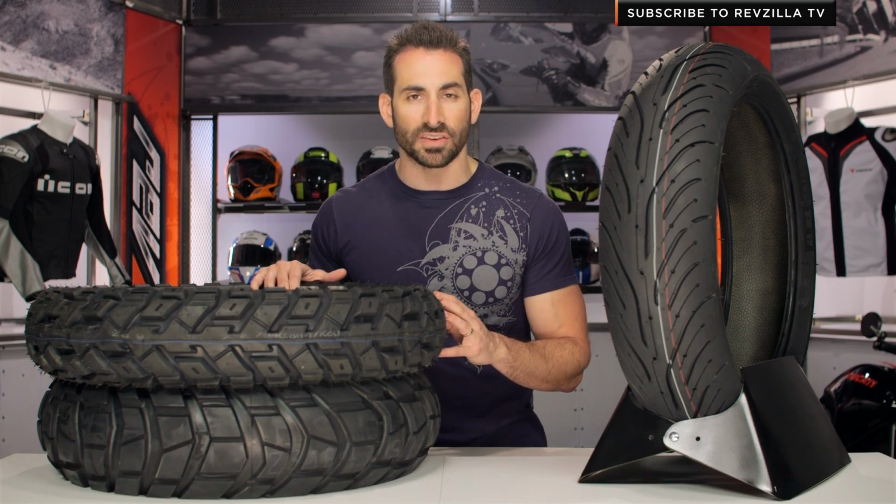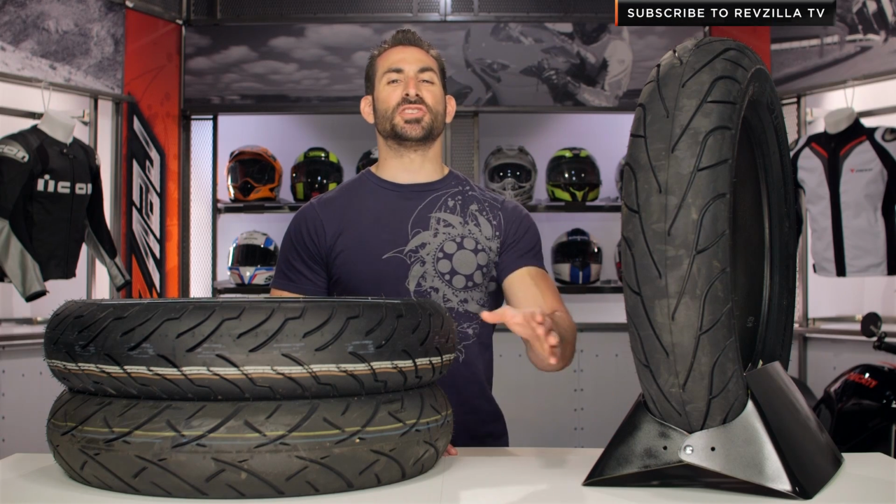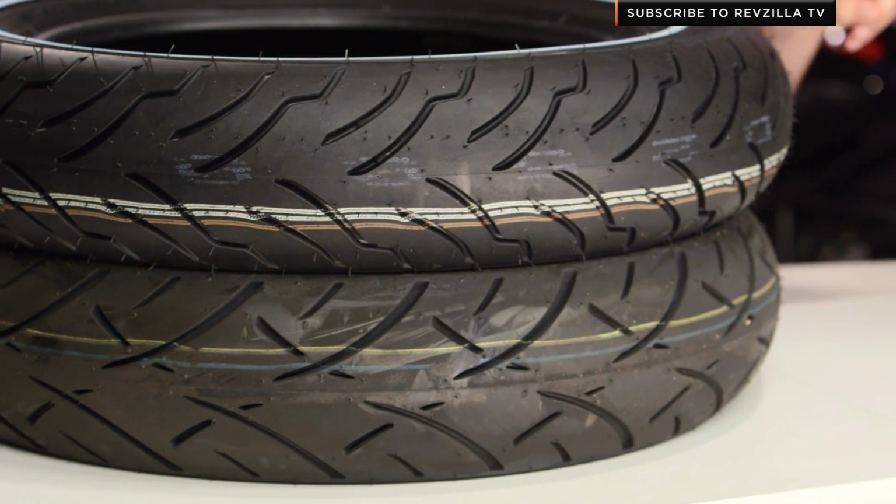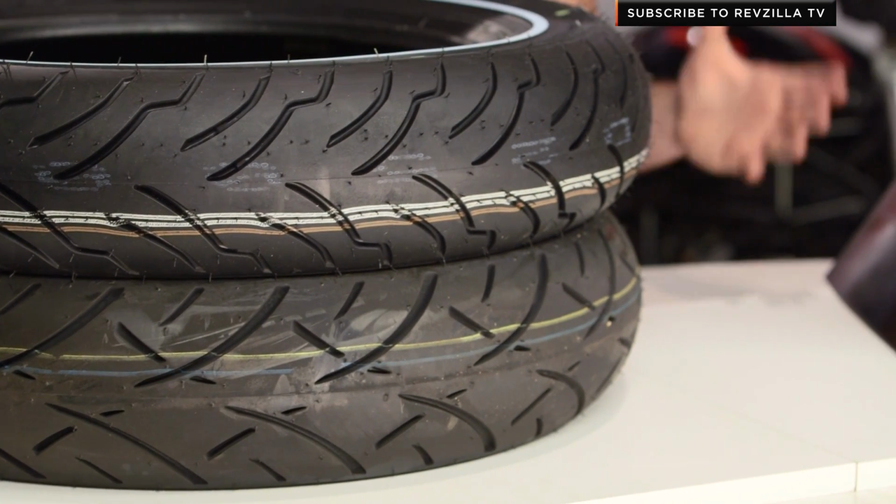Up next, we're going to work our way into V-twin and cruiser tires for 2014. Last up for 2014, I have V-twin and cruiser. You notice three in front of me. And V-twin cruiser tires are about two things. They're about longevity and they're about comfort and feel.